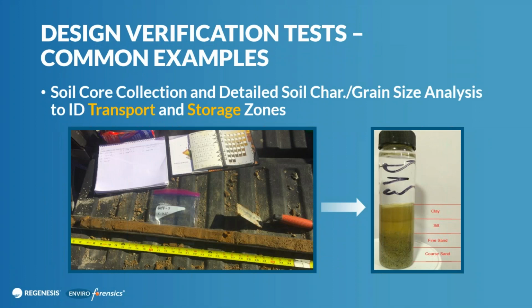Thank you, Keith. This is Doug. We're going to talk a little bit about different design verification tests that you can do. And so we're going to go through some common examples here.